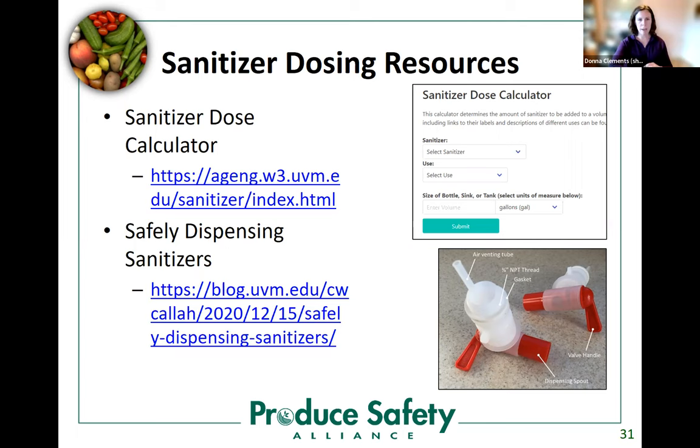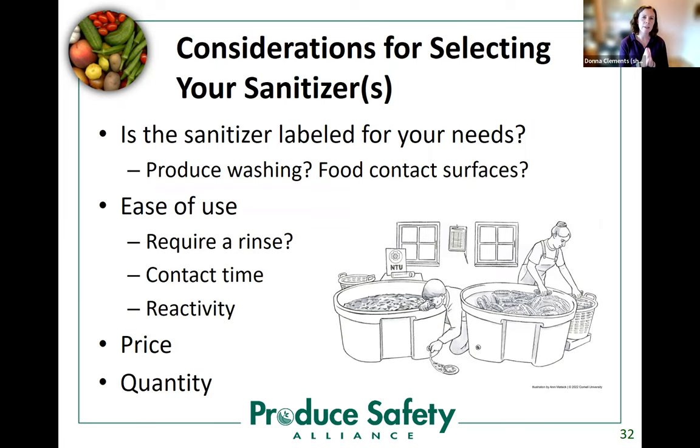Okay. And then to wrap things up, I just briefly want to mention a lot of these are highlighted in the resources I'm sharing with you, but when you go about selecting a sanitizer, what are some of the considerations? Thinking about A, is it labeled for your needs? What do you need it for? Is it mostly produce washing, or is it both produce washing and food contact surfaces? There are a lot fewer sanitizers labeled only for produce washing. Ease of use, is it going to require a rinse? We talked a little bit about that in reading through the labels. What is the contact time, price, and then quantity? If you're a smaller scale grower, you're probably more interested in a 5 gallon container rather than a 100 gallon tub that you need to use within a few months.